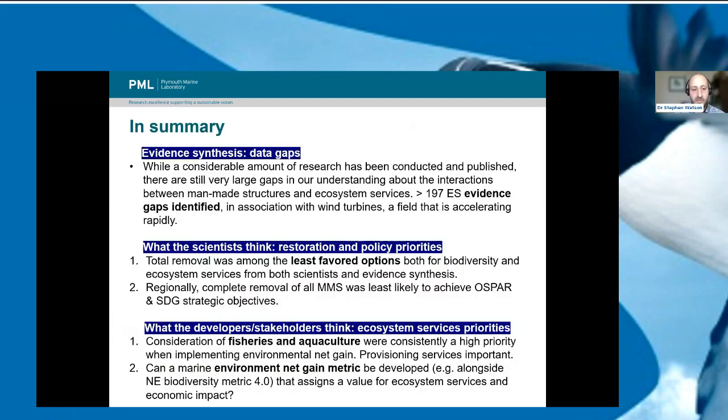So in summary, the evidence synthesis from the DREAMS INSITE project so far has highlighted there's a very large number of gaps, specifically relating to man-made structure and ecosystem services. We found over 197 specific evidence data gaps that we need to be researched further if we are to start thinking about how we implement environmental net gain, specifically around offshore wind farms, which are increasing rapidly.